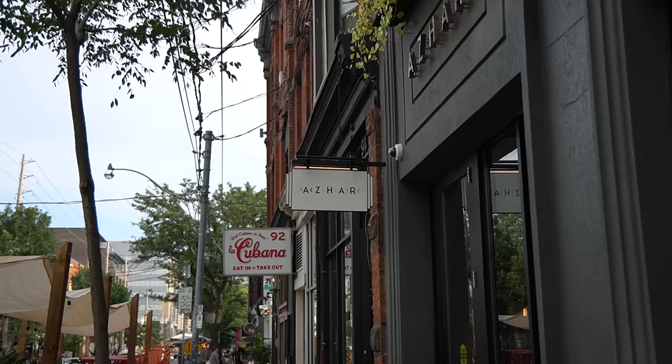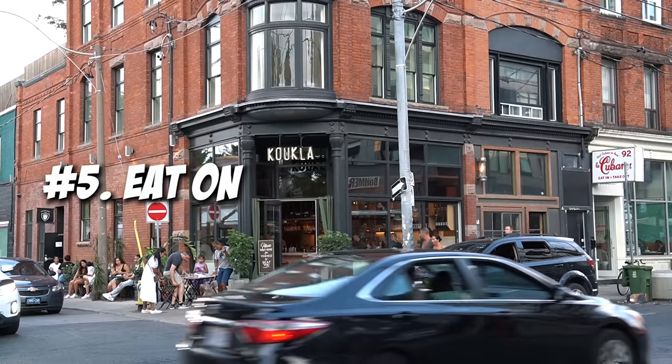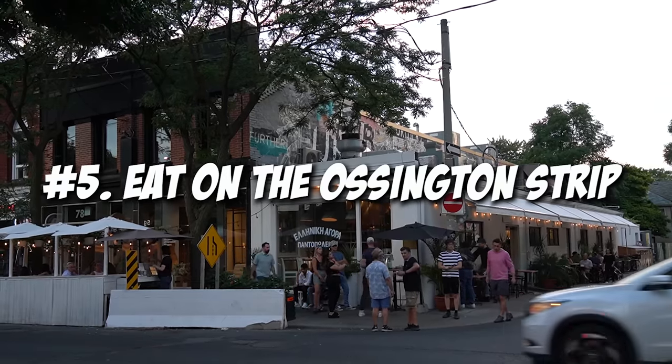Last but not least, you must check out one of the many restaurants that Toronto has to offer. The food scene here is absolutely incredible. Tonight we're here on the Ossington Strip. We love this place. We're going for dinner with my brother and his girlfriend. So you'll get to kind of meet them, but we'll take you along.